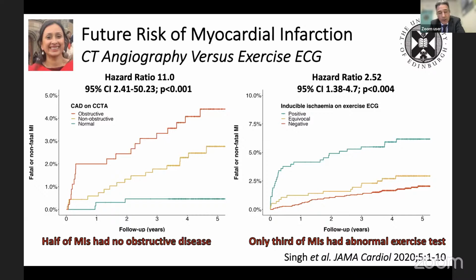Whereas you contrast that with a CT scan, if you had a normal coronary angiogram, there were a couple of events hiding in there, mostly because of poor image quality and you couldn't see all the territories. But putting that aside, you can see that obstructive disease is a very powerful predictor, and non-obstructive disease is also a very powerful predictor. In fact, half of the MIs that happened in SCOT-HEART, patients had non-obstructive coronary disease on the CT angiogram. So it's really changing the paradigm around a little bit here in terms of risk prediction.